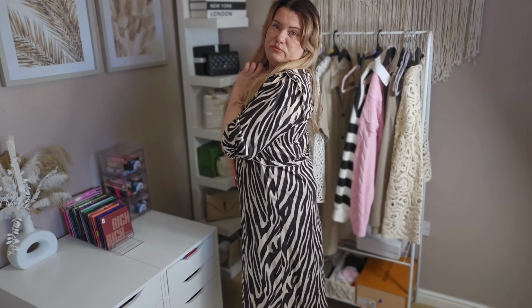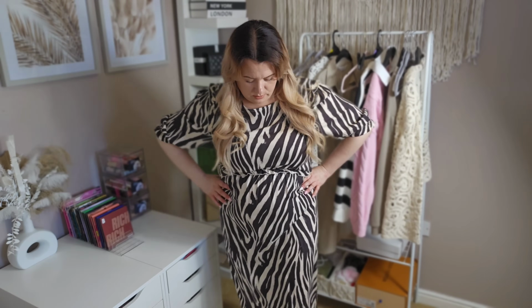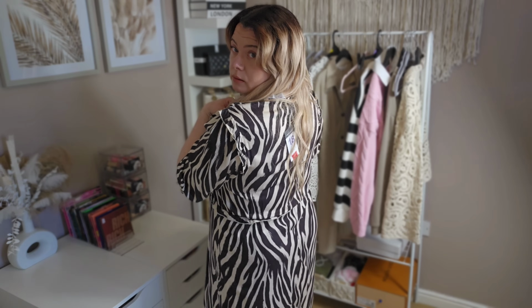I quite like how it's just straight. Oh, I love it. It actually really conceals my tummy. Really nice. And it doesn't look like the other one did. It doesn't look really baggy around here. A little bit, but not really obvious. Oh, I think it's lovely. Not bad for a tenner.